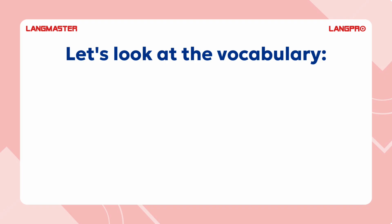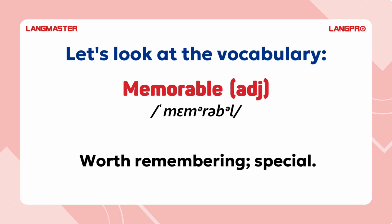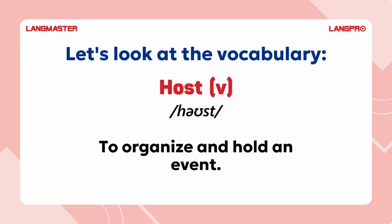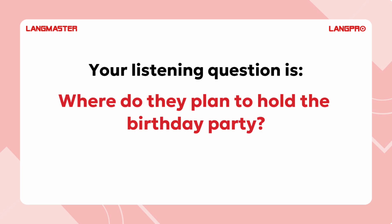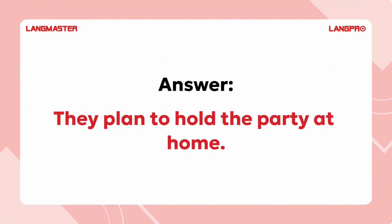Let's look at the vocabulary. Memorable. Worth remembering, special. Host. To organize and hold an event. Relatives. Family members. Your listening question is: where do they plan to hold the birthday party? Answer: they plan to hold the party at home.